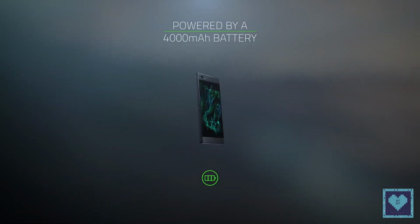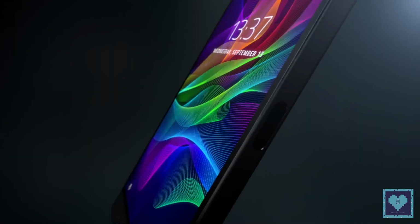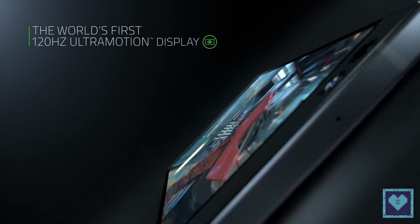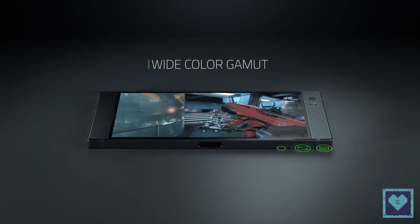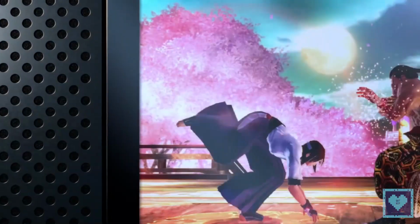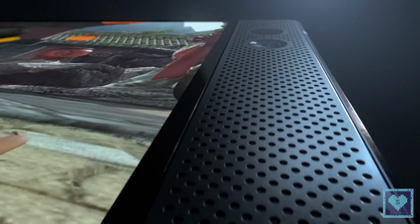The Razer Phone really gets its gaming chops from its screen, which is admittedly gorgeous and impressive, at least when the 120Hz kicks in. Sadly, it's not something that automatically happens for every piece of content or game, and the list of supported games, while still growing, is still very small.